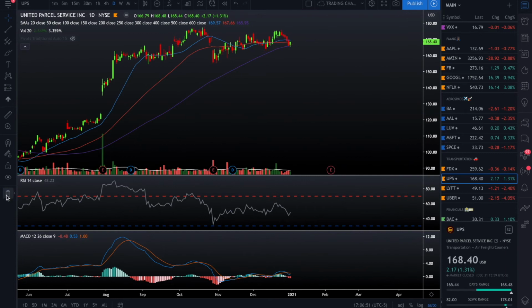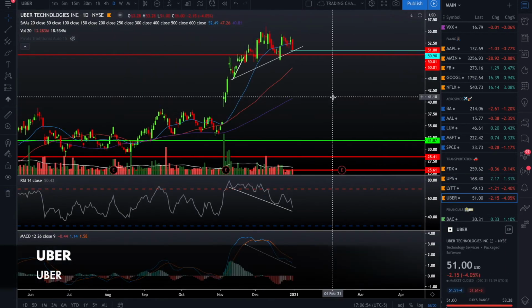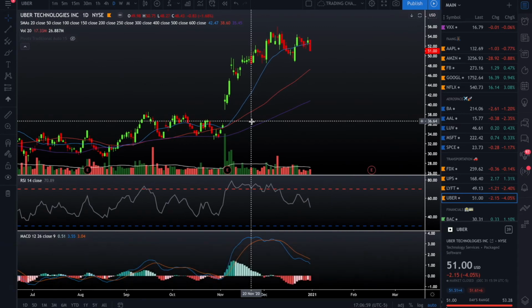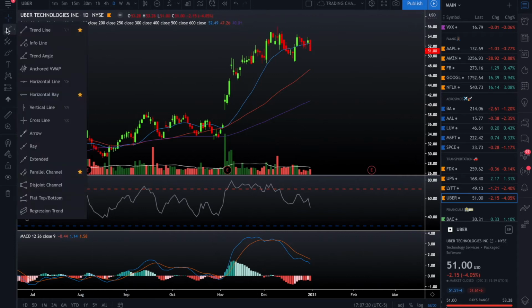So next up we have Uber. So the stocks that we've been looking at lately, FedEx and UPS. So the next stock that we'll be looking at is Uber. So the thing with Uber, unlike FedEx and UPS, where my opinion is that they will go up from their current support level, Uber is a little bit different.